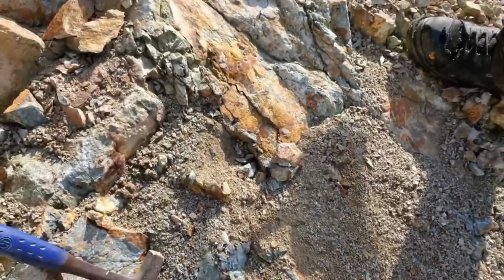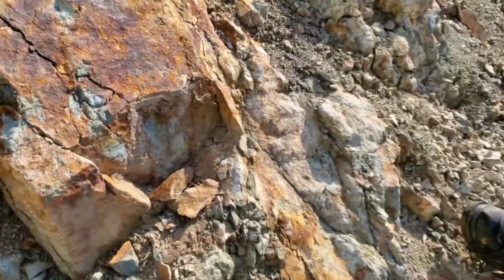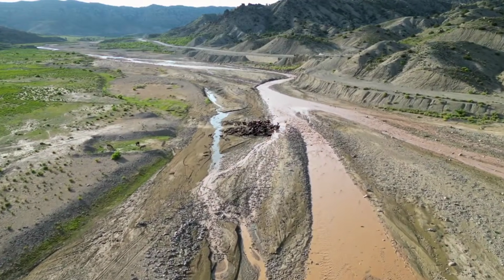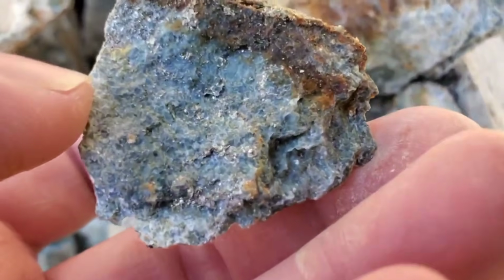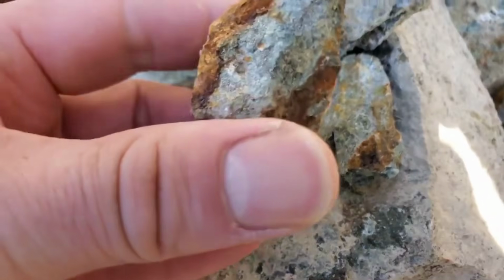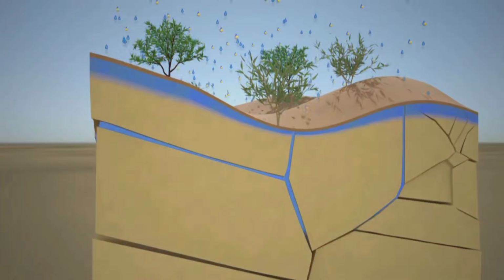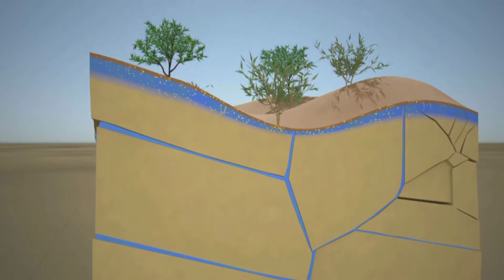In many gold-bearing regions, iron sulfide minerals like pyrite form deep underground alongside gold. When erosion exposes those rocks to air and water, pyrite breaks down. It oxidizes. It produces iron oxides, rust, and acidic fluids. Those fluids may dissolve surrounding minerals, enlarge fractures, and even free microscopic gold particles that were once locked inside sulfides.